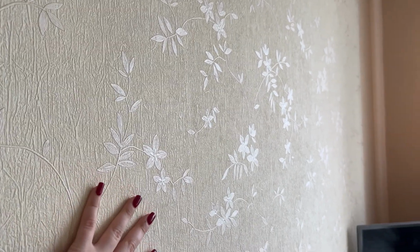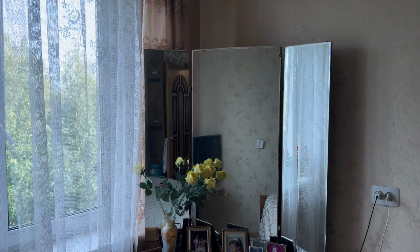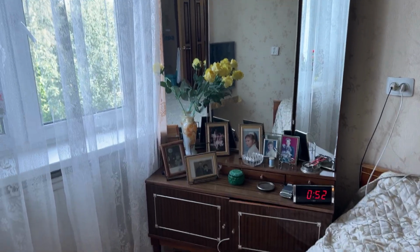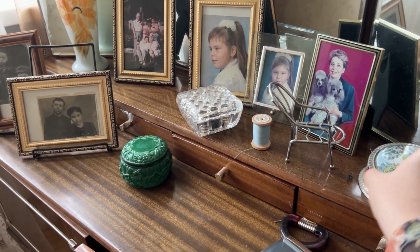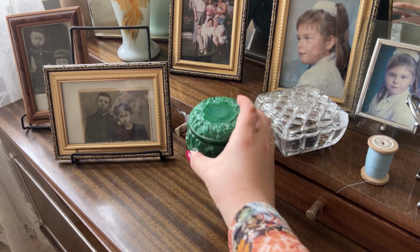Wallpaper is different in every room. This one is a little 3D flower thing. And that's another piece of USSR history, another piece of USSR furniture. A vanity mirror with all of the babushka's elements. I really like this one. This one is cute. But yeah, little boxes of jewelry with no jewelry in them.